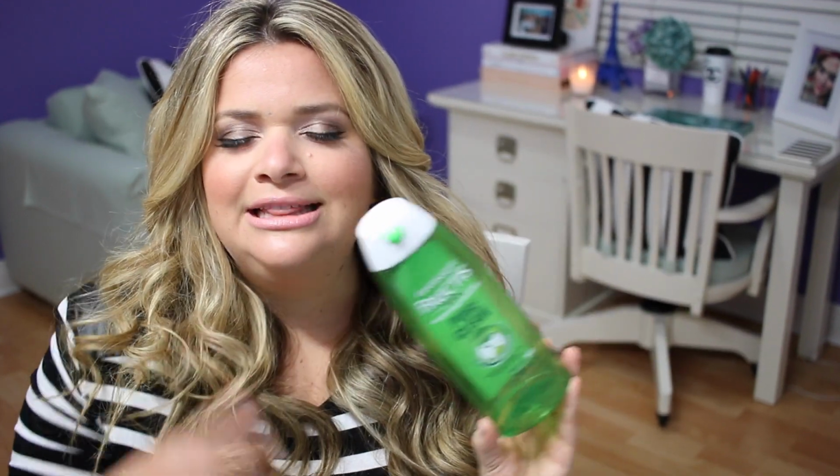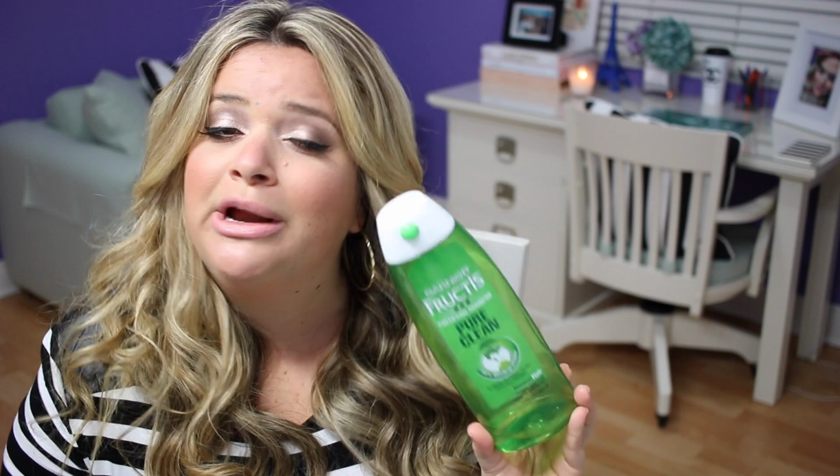I have a few shampoos that I have used up these past few months, and this one is the Garnier Fructis. This is the Pure Clean. This is definitely one that I have used in the past. It's just been a while since I repurchased it, but I did. It's from the drugstore, great price, great quality of shampoo. I definitely would recommend it. It does make your hair feel so clean. It really cleans your hair. I feel like it does clean out all that buildup from any products that you may use.